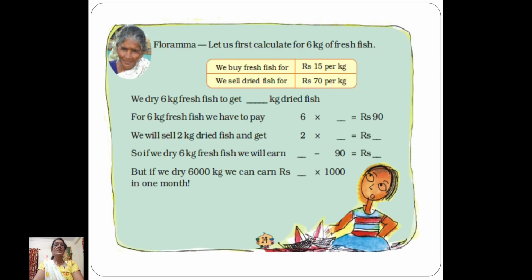Okay, now she has decided to calculate for 6 kg of fresh fish, right? Only 6 kg. She is trying to calculate. If we try 6 kg, how much money are we going to earn? Okay, after 6,000 fresh fish is dried, it comes to 2,000. So we will see for 6 kg of dried fish.